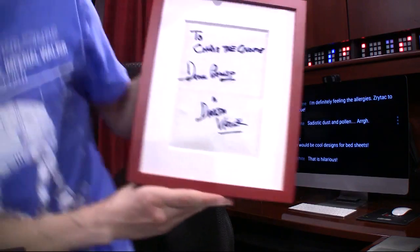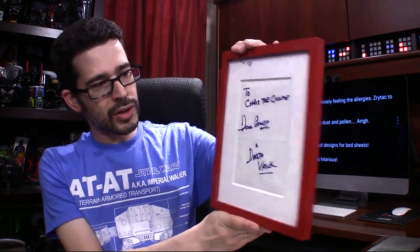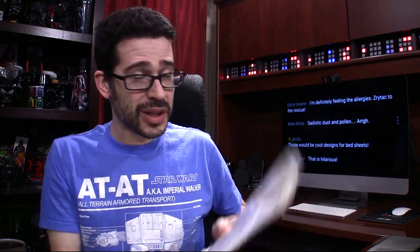This is the last of the cloth napkins that I had framed since I collect Darth Vader things. "To Chris the Gnome, Dave Prowse is Darth Vader." And so those are all of my napkins in my quote-unquote napkin collection, tissue collection. Not that I would necessarily have set out to collect these, but they are one of a kind. They're heirlooms. I think eventually I might get these sealed and mounted into one frame.